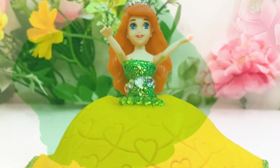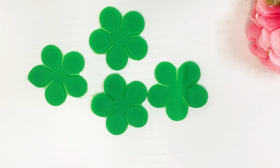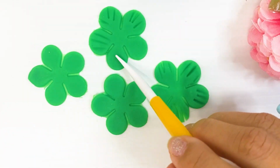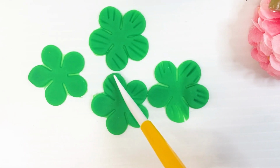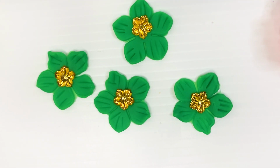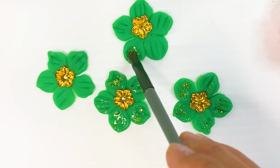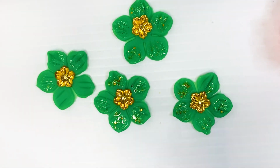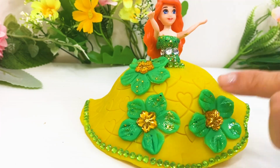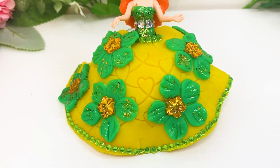Perfect! I will make some flowers in green for decoration. The princess looks gorgeous in this dress. She must be really happy.